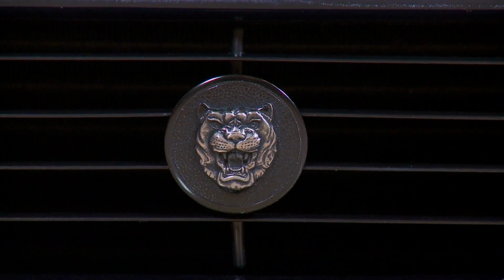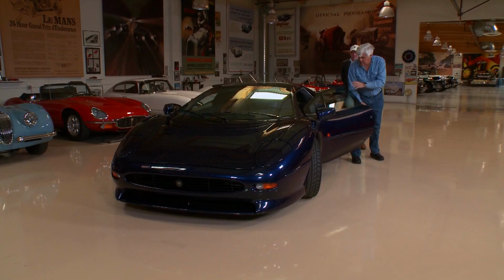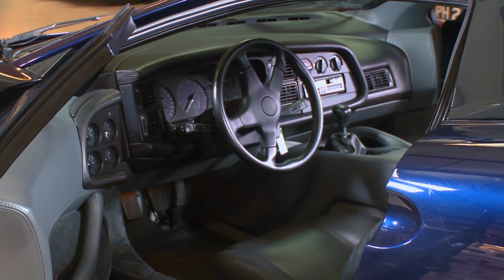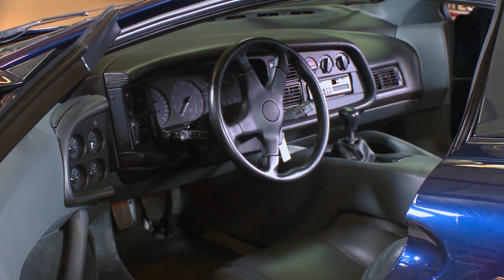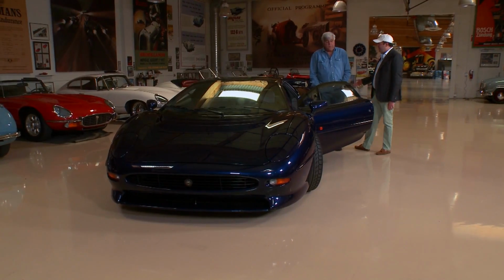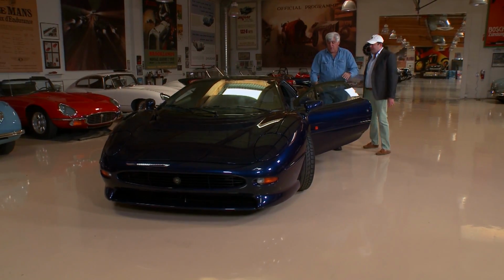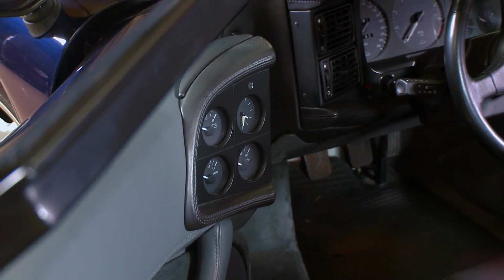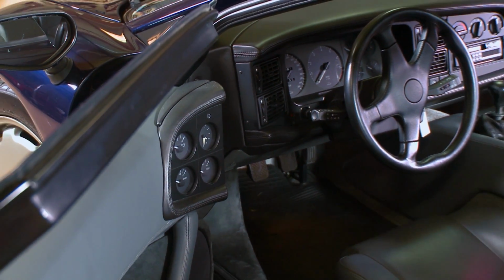Let's take a look at the interior. You know what's interesting? I've been reading road tests on these things, and people seem to denigrate the interior. The interior looks fine to me. I think it's a rather attractive interior. At the time, it was a very luxurious interior. And it's a very comfortable car, as you'll see when we go for a drive. And something that's very cool to me, look at the way these instruments are integrated into the door control. I'd never seen that before.